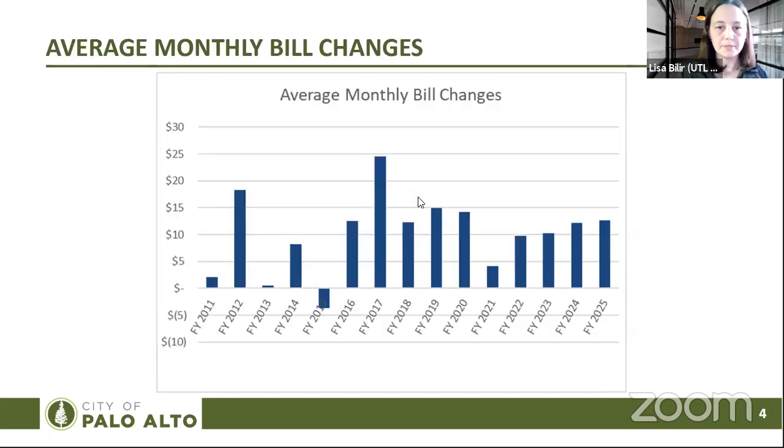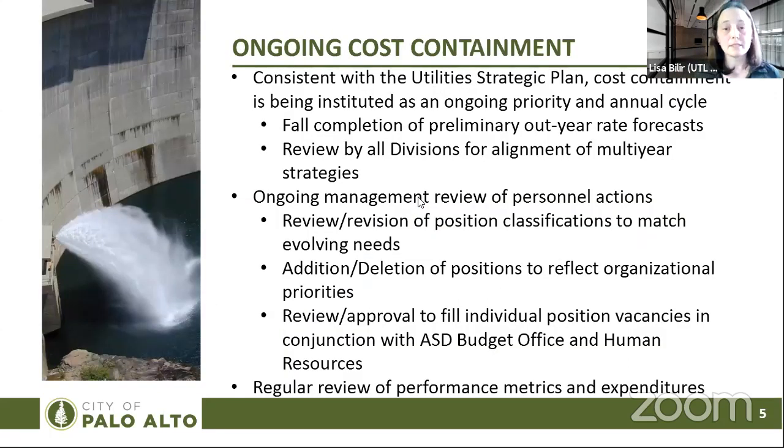So going back up to cost containment. Consistent with the utility's strategic plan, cost containment is being instituted as an ongoing priority. Now, there are several slides on cost containment here. These are primarily for your information, and any questions that you have, we would be happy to answer them. I am going to launch straight into the materials related to the water utility specifically.